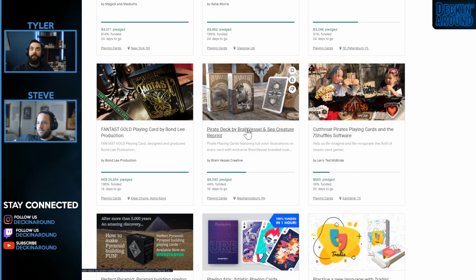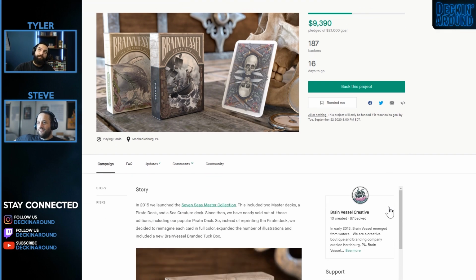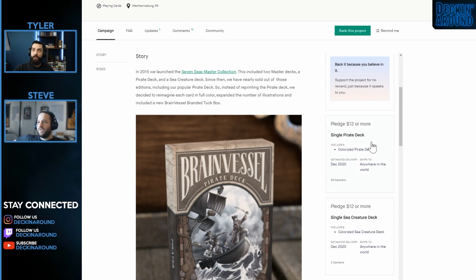Next up, I somehow skipped over the pirate deck here. There are pirate decks next to each other. Rain Vessel pirate deck. Nice. They've done these before, yeah? Yeah, this is a colored reprint. Originally they did this, I think, in black and white, the Seven Seas Master Collection.